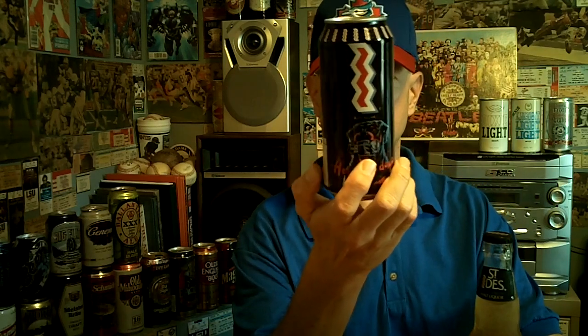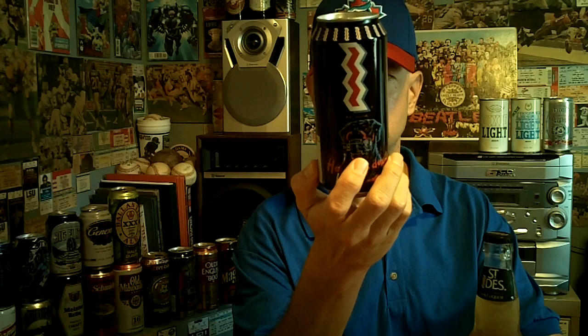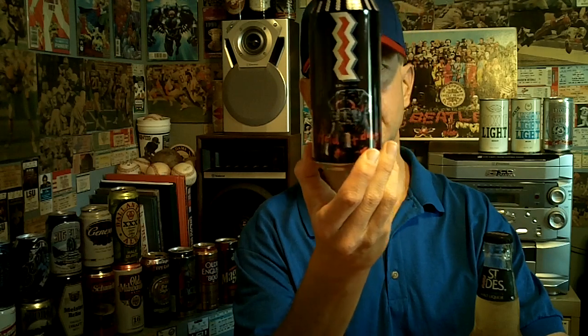Here's your St. Ides high gravity can. Crooked eye. On the other side, the Rottweiler biting down on a traditional can with the breeze, and it says, "Hold it down." St. Ides. I bought that in 2009 in Washington, D.C. at a liquor store across the street from the Nationals baseball stadium. I'm going to try to hold it down, and I think I can hold it down. So we're going to go ahead and get started with this.